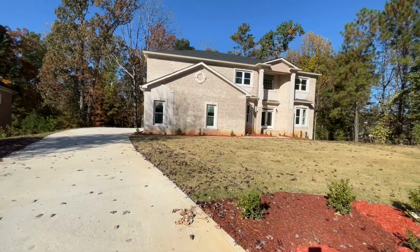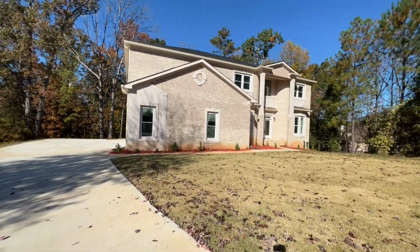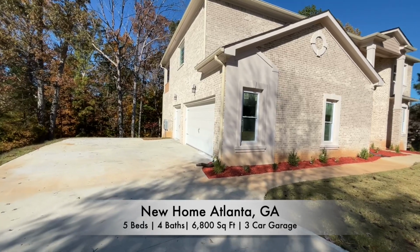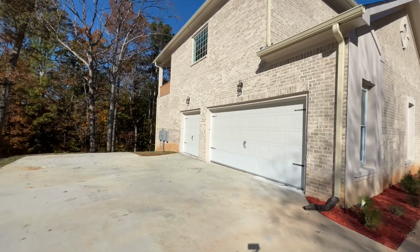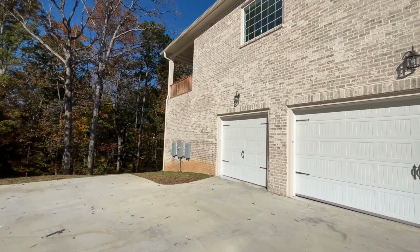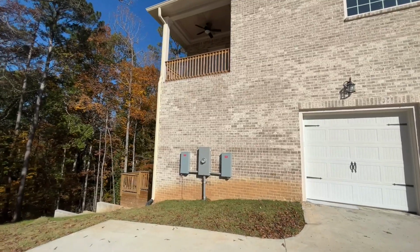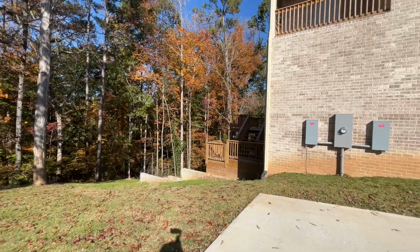Today we are in Atlanta, Georgia. We'll be looking at this 5-bed, 4-bath, 6,800 square feet new home. This home has a 3-car garage. It has an unfinished basement. And my favorite part of this house is this big old kitchen. It is open concept. It has a beautiful island and lots of space. If you enjoy entertaining, this may be the home for you.